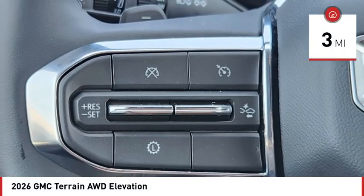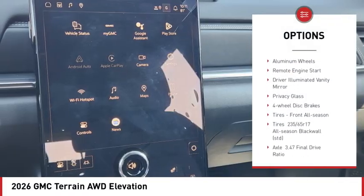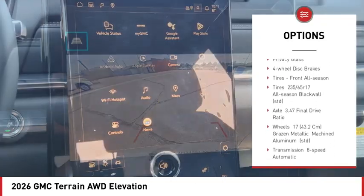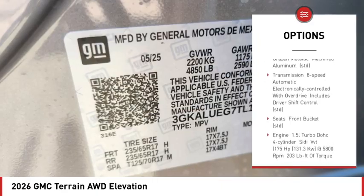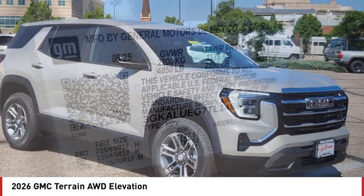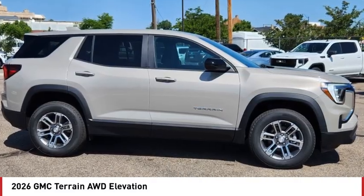Here are some of this vehicle's great options: turbocharged, blind spot monitor, heated mirrors, all-wheel drive, aluminum wheels, remote engine start, driver illuminated vanity mirror, privacy glass, four-wheel disc brakes, tires front all season. Come see the car for yourself.